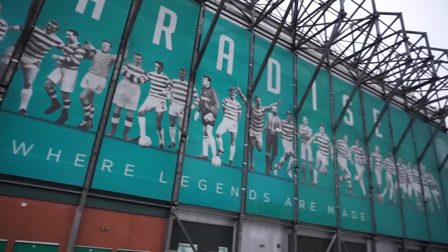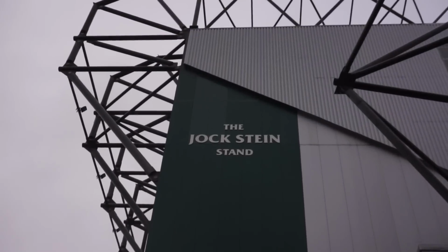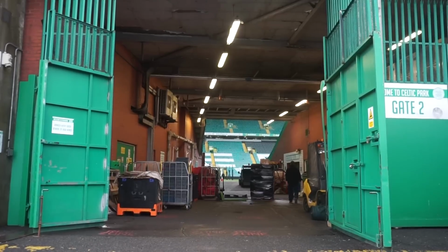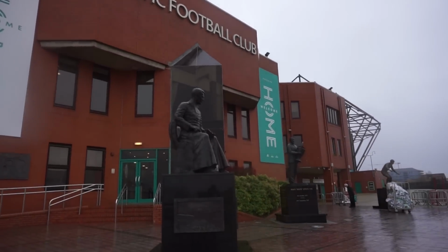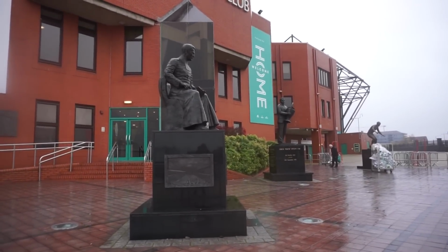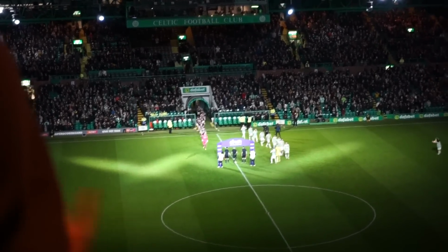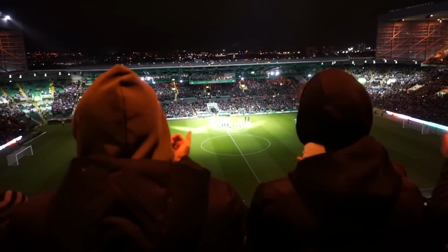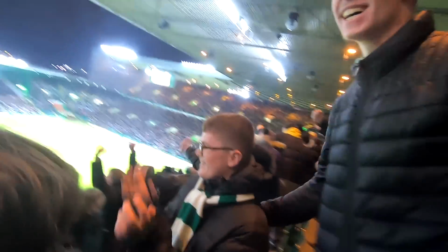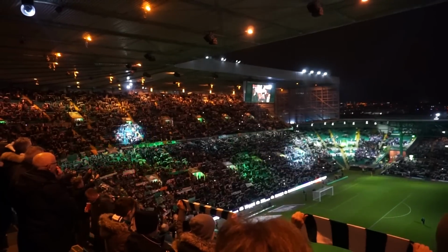So the capacity is 60,411, just over 60,000, give or take a few seats. It is the biggest football stadium in Scotland and the eighth largest stadium in the United Kingdom. It is also known as Parkhead or Paradise, and is of course home to Celtic Football Club. It's on the east side of Glasgow, and Celtic have actually played on this plot of land since 1892. However, the modern version of Celtic Park that we see today was renovated around the mid to late 90s, 1994-ish, around the year that your favorite YouTuber was born.